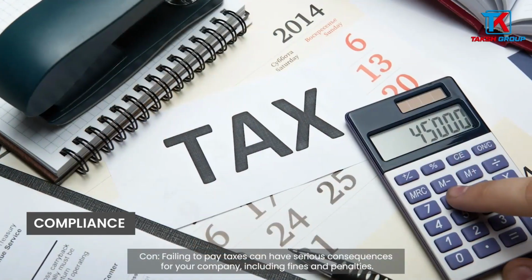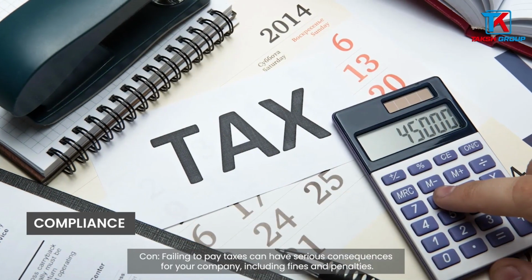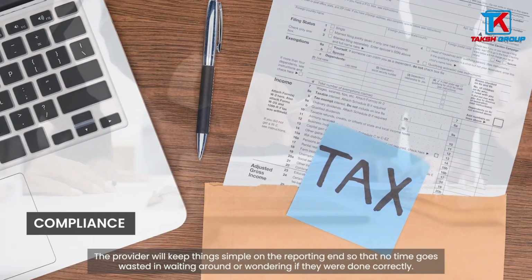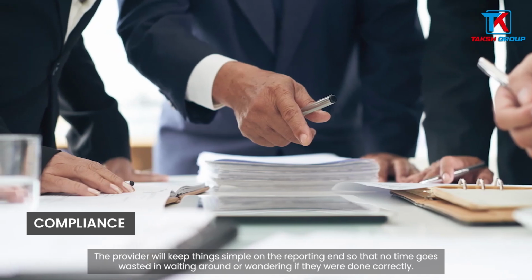Con. Failing to pay taxes can have serious consequences for your company, including fines and penalties. Outsourcing payroll services will calculate and file your taxes for you. The provider will keep things simple on the reporting end so that no time goes wasted in waiting around or wondering if they were done correctly.